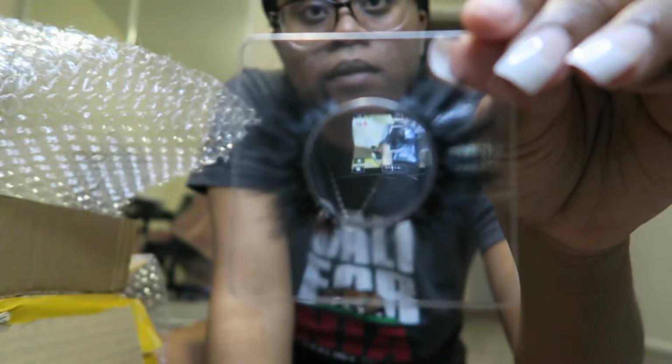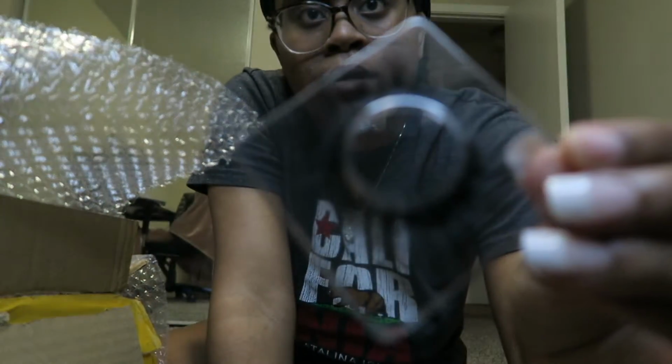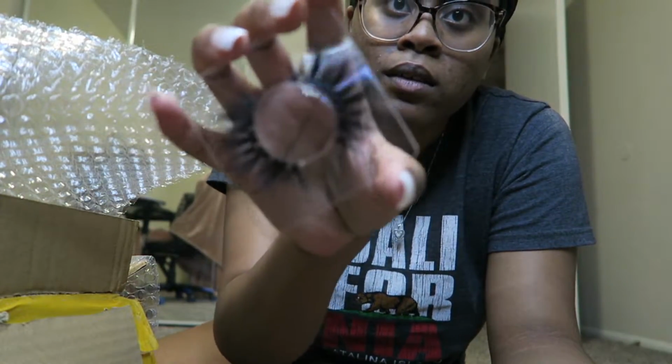Focus. Oh my gosh, she's not gonna focus. I'm trying everything in my power to get her to focus, and she's not gonna focus. She don't wanna focus at all.